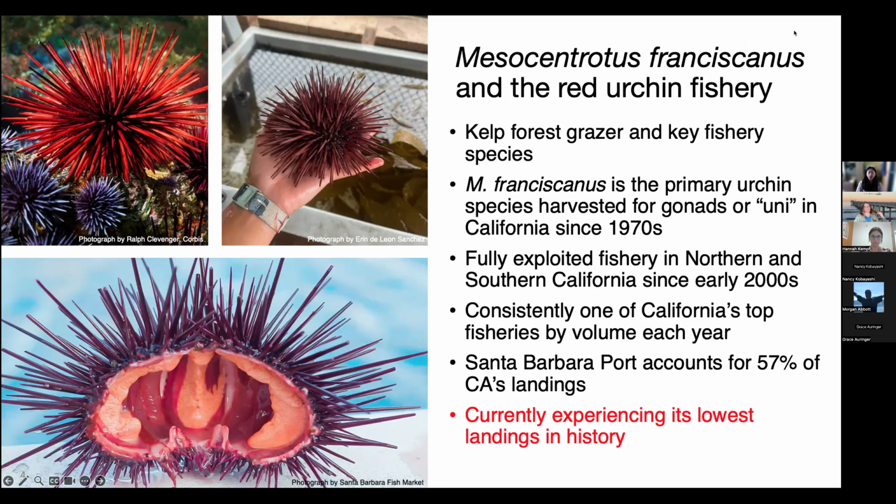They are fully exploited down here in Southern California, as well as in Northern California since the early 2000s. They're consistently one of California's top fisheries by volume each year, and Santa Barbara itself actually accounts for over 50% of California's landings. Nevertheless, this fishery is vulnerable to events such as marine heat waves and is currently experiencing its lowest landings in history.